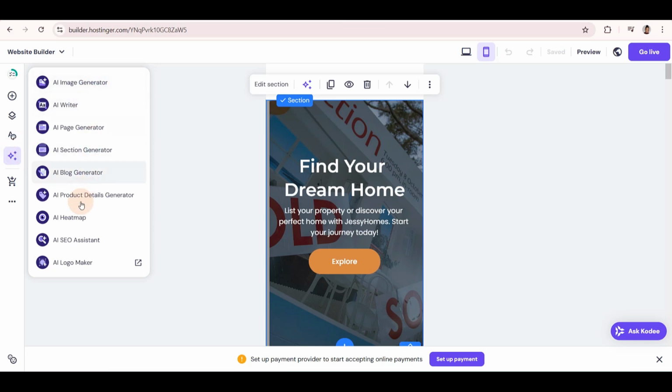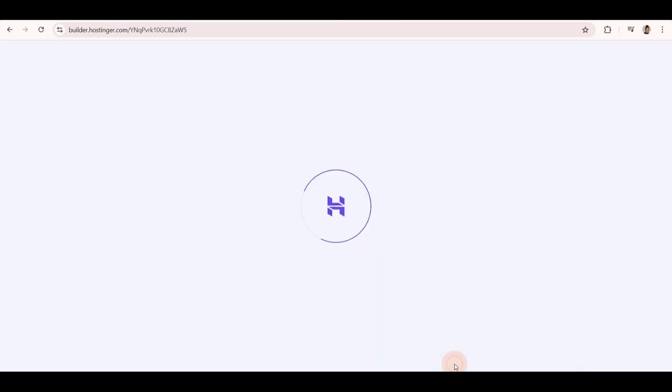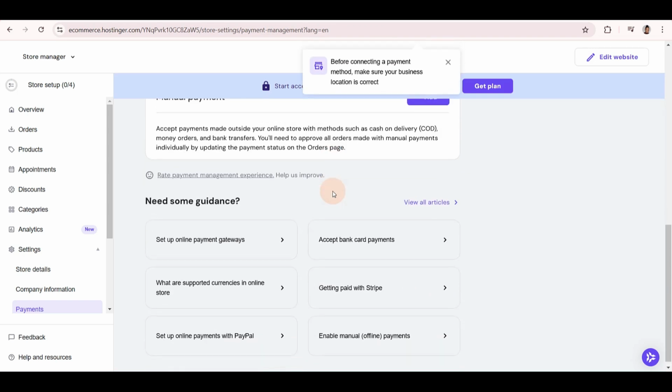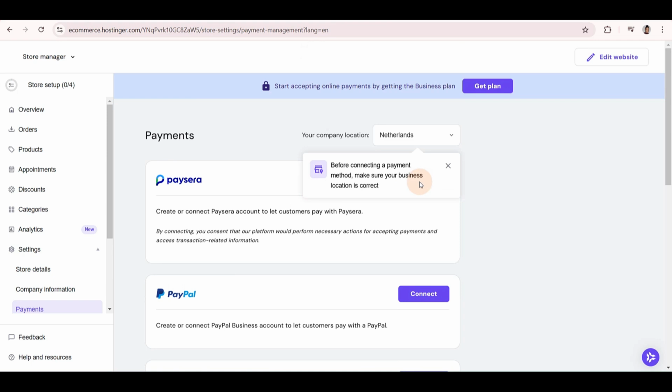Here we have AI tools, AI page generator. If you want AI image generator, you can use all of these tools to generate things that you actually want to add to your website. But because this is just an idea, I don't really have anything to add to it yet. So now if you want to go live, click here, and you can also set up a payment provider to start accepting online payments. Just click here to do that. PayPal is the popular one, but you can connect all your payment providers here. There's Stripe, there's PayPal, there's Paysera.